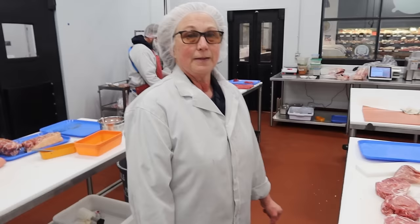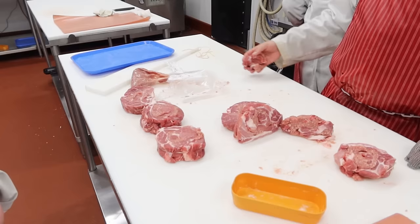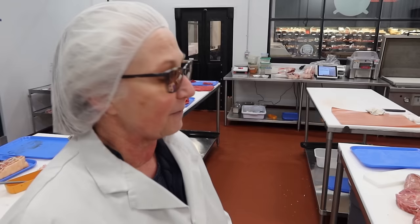So right here what we have is a pork shoulder, and we've butterflied it open, and we've seasoned it with salt at 10 grams per kg, and we have stuffed it with cherry sausage, and we're going to glaze it and garnish it with some cherries. It's a great product. It's just a different way to utilize the blade.